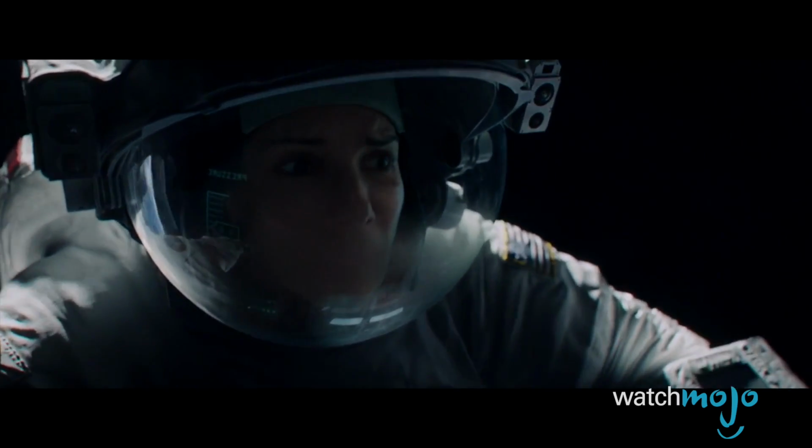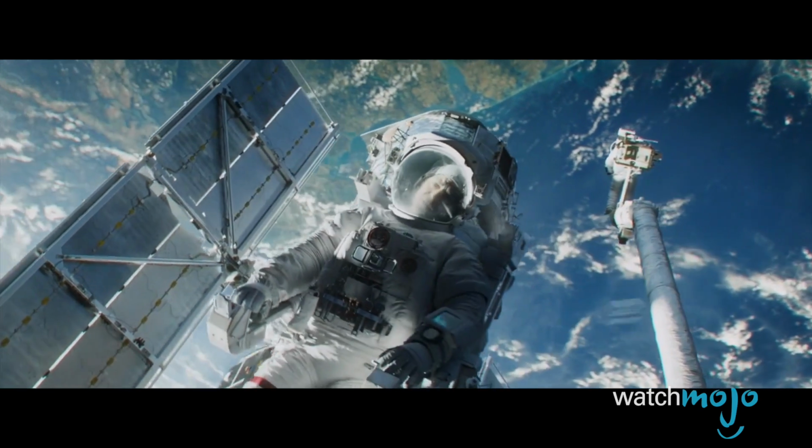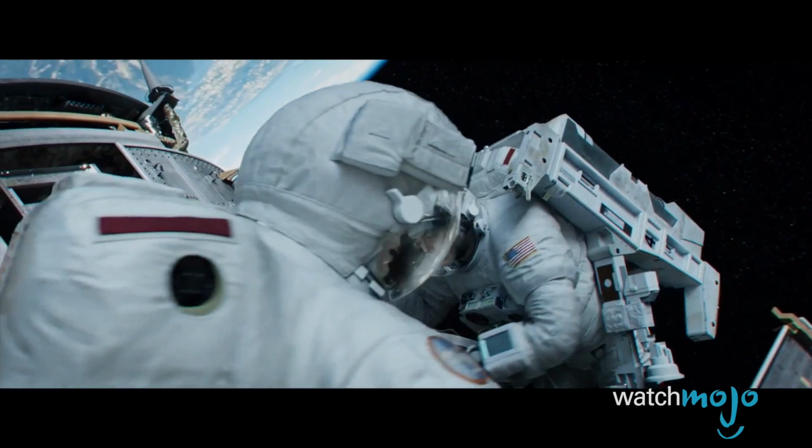Many space hazards are meant to be experienced in the movie theater, and Alfonso Cuarón's jaw-dropping space debris sequence from Gravity only reinforces this idea.